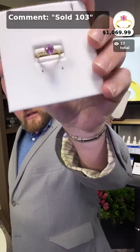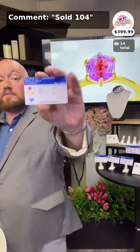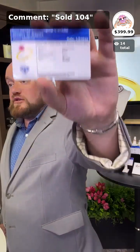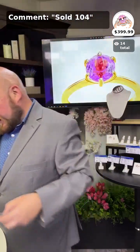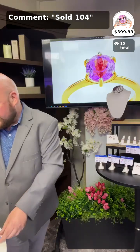But check it out. Check out that sparkle. Check out that flash. Check out that color. All those things. And you don't have to take my word for it, because it comes with your accredited Gemological Institute report that tells you everything that I'm describing to you. But yeah, to take this home for $640.82 for Ileana, for luxury, for Patroki Kunzite.